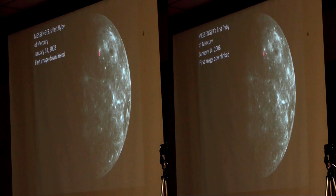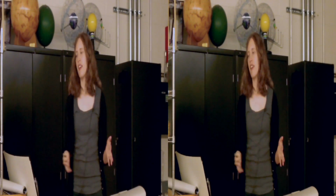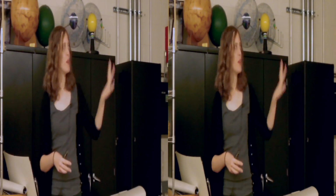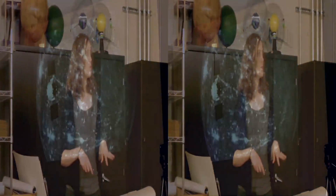You can see this basin, hopefully it's showing up, has lighter plains inside of it. Those are volcanic plains of a different composition than the surroundings, and there had been an argument about the origin of those plains. Well, the fact that they're higher in albedo means they have a different composition than their surroundings, so they can't just be impact produced. They had to have erupted on the surface. So even one image was a huge success there.